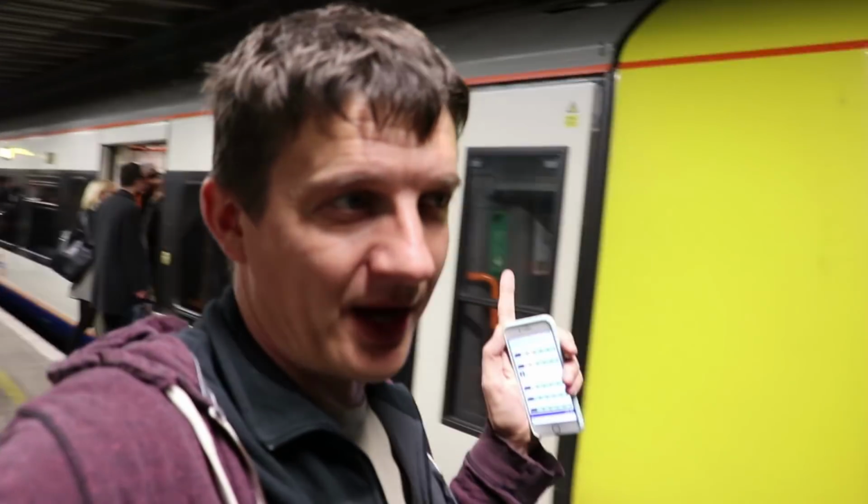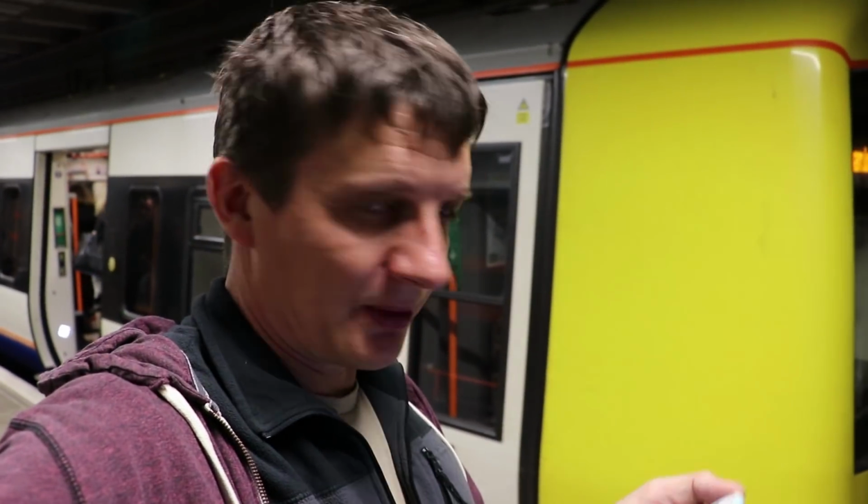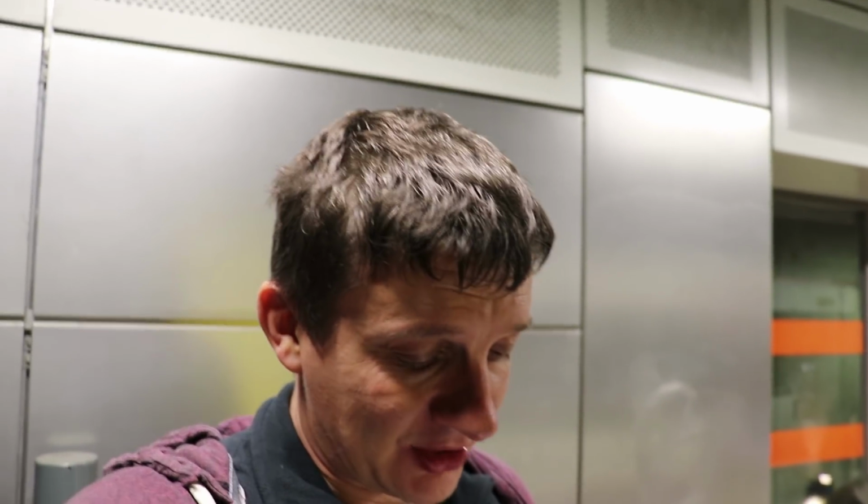Okay, this is the train that 2 minutes ago had 2 yellow at the front and 3 green at the back. And as the train pulled in, it changed to be all 5 green. And as I'm watching it now, it's just changed to 1 yellow and 4 green. And now it's gone anyway.